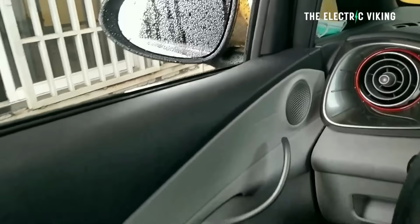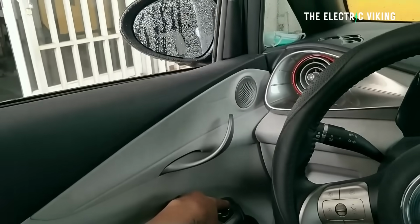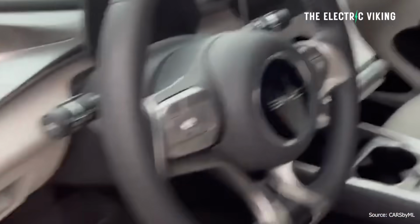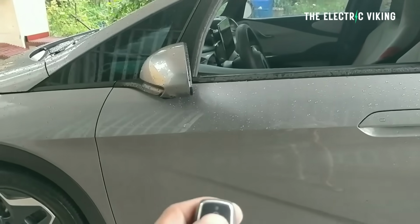It has no power folding exterior mirrors. To be honest, I don't mind manual mirrors personally. No rain sensing wipers, so it just has traditional wipers. Heated front seats have been removed. Also removed are rear privacy glass, BYD digital key, and BYD's Bluetooth key.